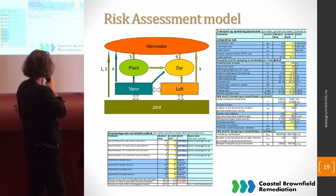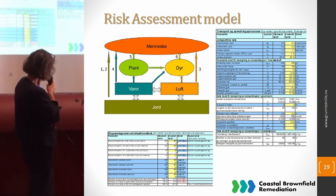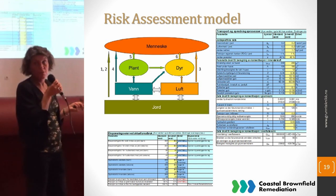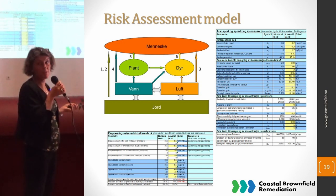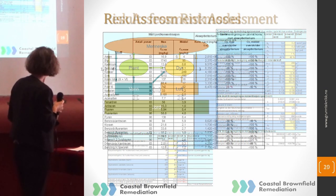So you put the data in and you tell about how much yearly precipitation you have and how big the area is, the length of the area and the width of the area. And then you also put in the water flow in your recipient downstream. And the more data you have in these calculations, the more site-specific assessment you will get. You can do the calculation with the standard values as well, but the more you know that is site-specific, the better it is.